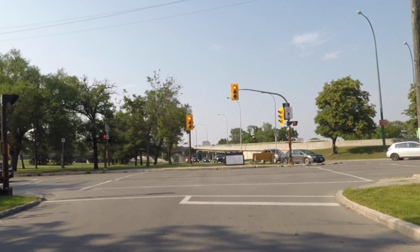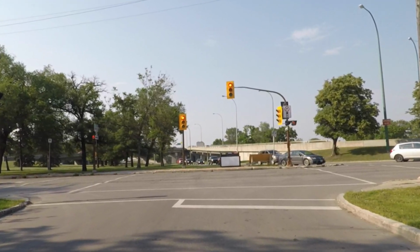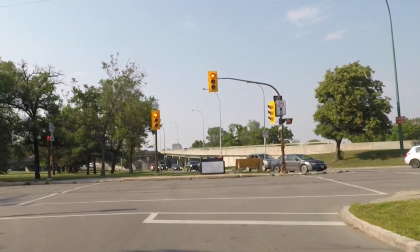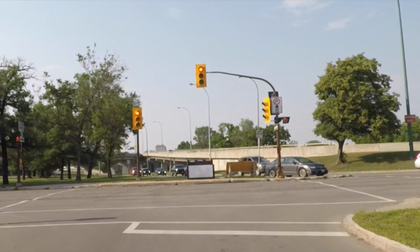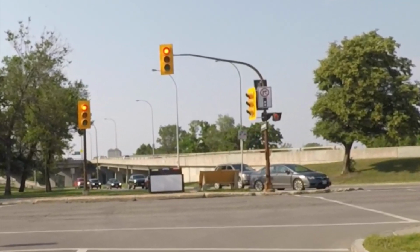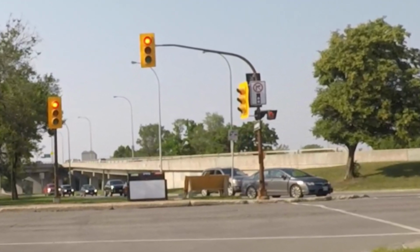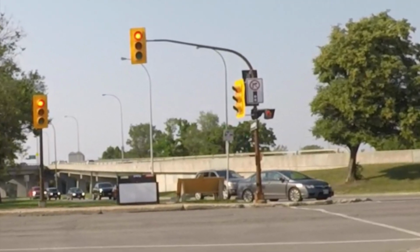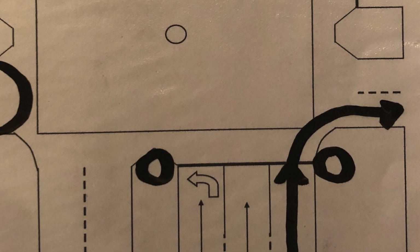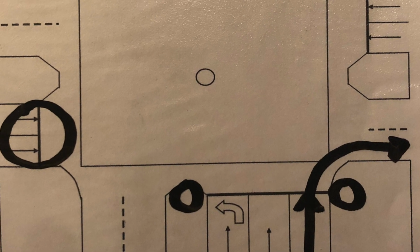A special note is that if you are doing a right turn at an intersection with a red light, you may do a right turn on red if safe to do so. First, you must do one full stop at the appropriate area. You would check that no sign prohibits such a turn. You then look for pedestrians and vehicles, and if it's safe to do your turn, you may then proceed.